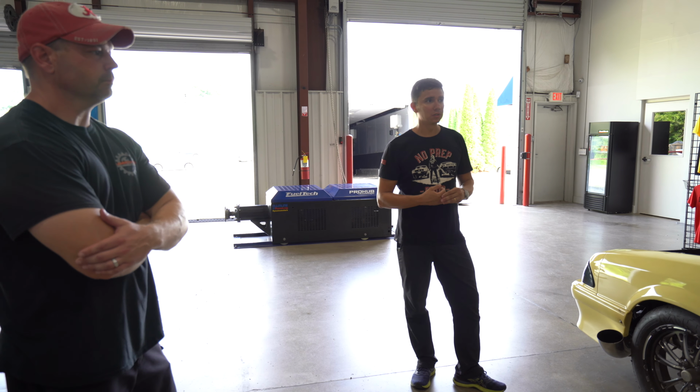We can't get in the stock style front suspension with the 275 cars, because they're not street cars. This one here is still heavy enough, and it's still able to be driven. It ain't much of a street car, but you can drive it if you have to.